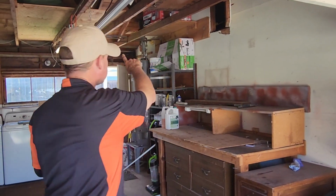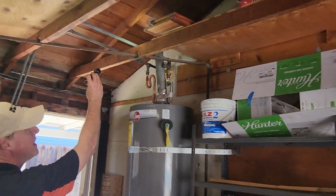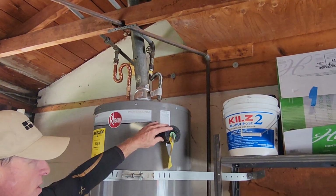Next is the vent pipe of the gas furnace. It is too close to combustible material. It should be 1 inch away from anything combustible. Right. And you can see it's basically touching the roof sheathing. Yeah, it is. Yeah. No TPR valve.